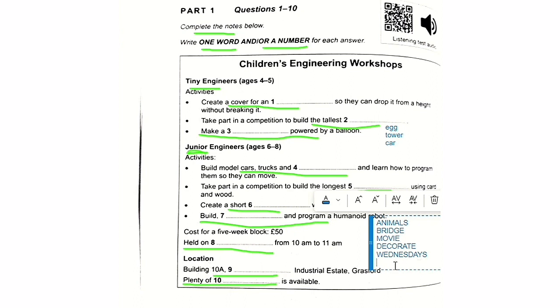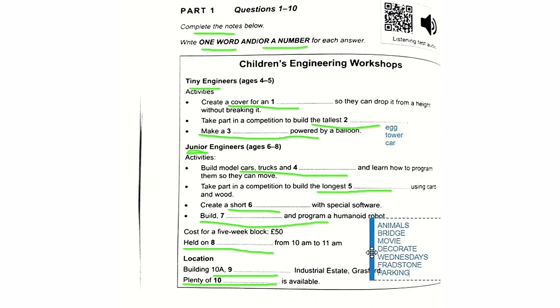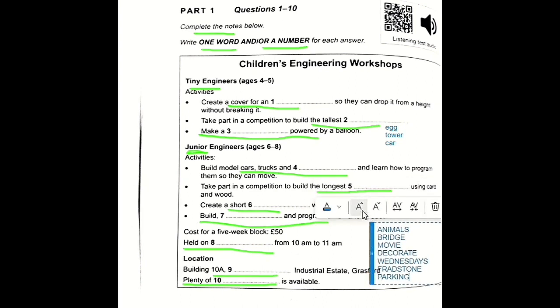Sorry? Fradston. Fradston. And that's in Grassford, isn't it? Yes, up past the station. And will I have any parking problems there? No, there's always plenty available. So, would you like to enrol Lydia and Carly now? Okay. So, can I have your full name? That is the end of part one.